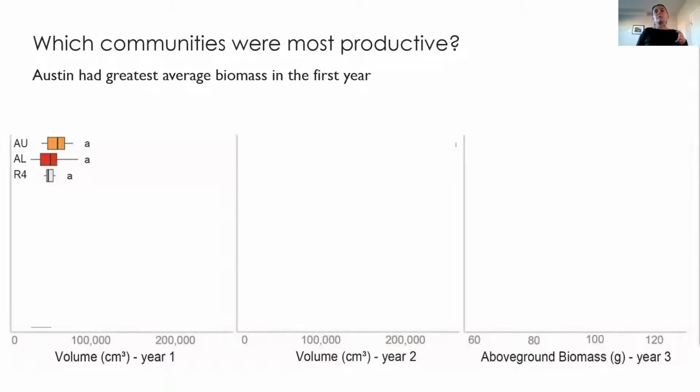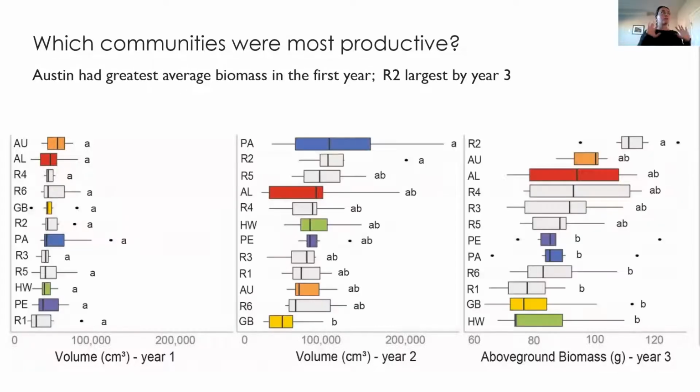So the letters beside the bars are just Tukey's post hoc values and indicate significant differences. So for instance, these 3 mixtures all say A. That means that they're not considered significantly different. So now let's look at the full figure. You can start to see that there is no discernible pattern between the brightly colored sympatric communities and the gray colored random mixtures. Instead, it kind of looks like they're pretty fully intermixed, and we only found significant differences between the unique sort of community seed mixes.